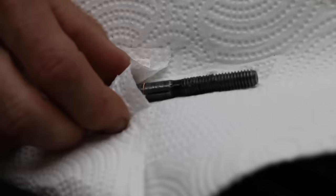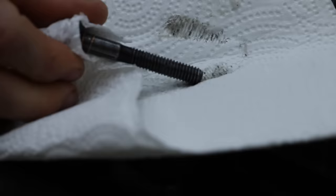I just removed the bolt from the crankcase, and it looks like there's still quite a bit of sludge on this bolt. So what I want to do now is see how much sludge comes off on this paper towel when I rotate it around the threads. Okay, as you can see, there's quite a bit of sludge remaining.